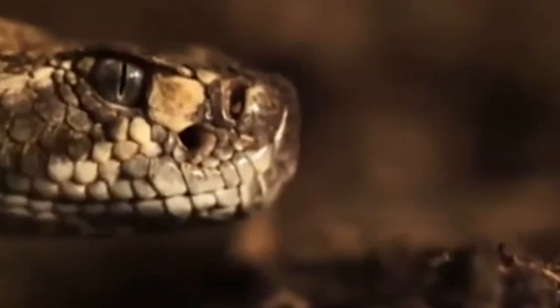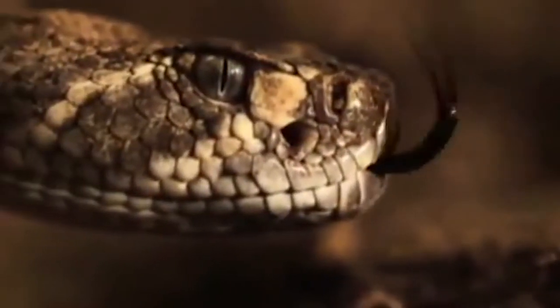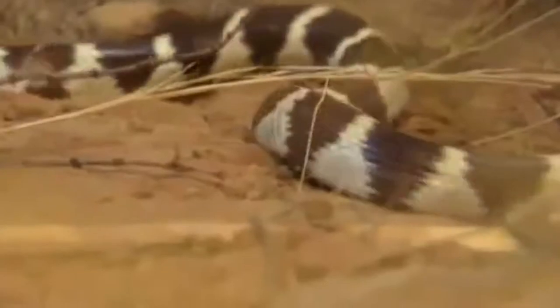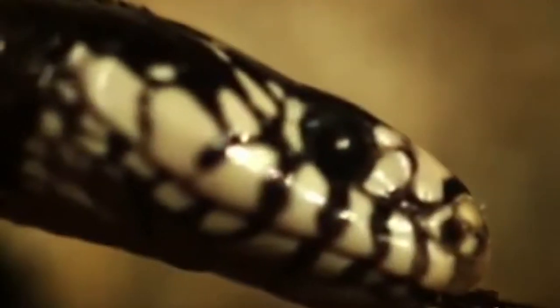Nearly every creature in the desert fears the rattlesnake, except one. The Kingsnake.